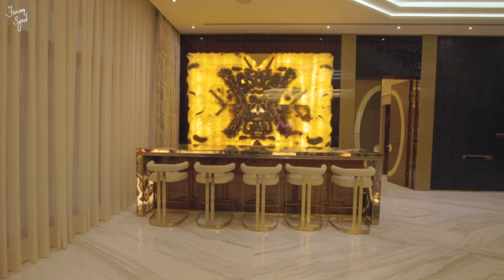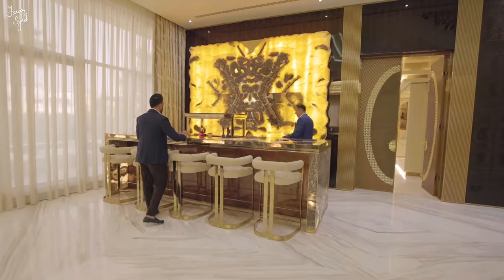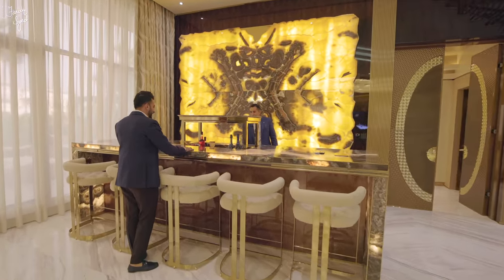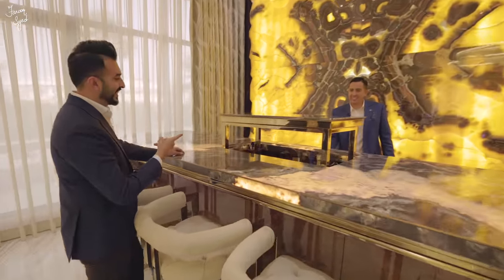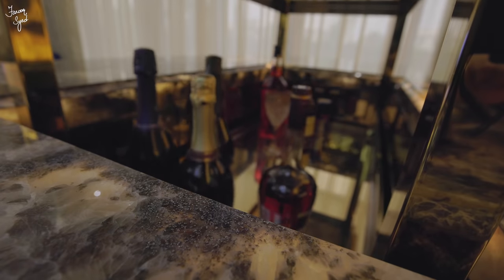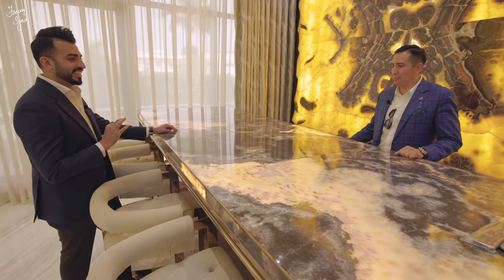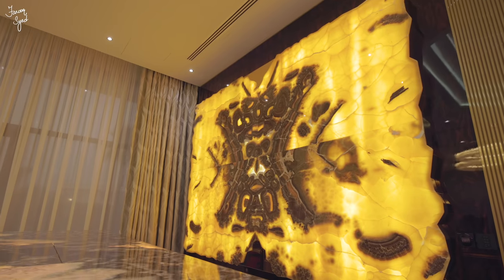Love the electronic automatic bar counter. It comes up, a small elevator on the bar, and it has a feature to go down. Ooh, that's pretty cool, guys. Check that out. That is a nice little party trick for the bartender. So you don't really need any bar here. It's very plain, beautiful yellow onyx.